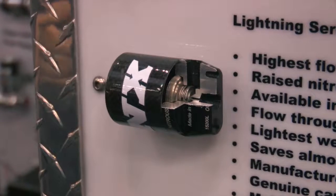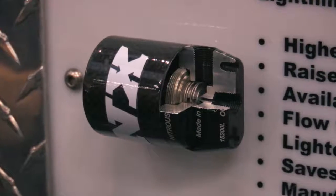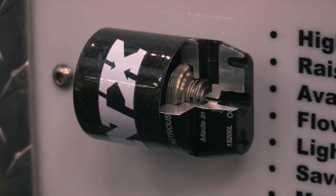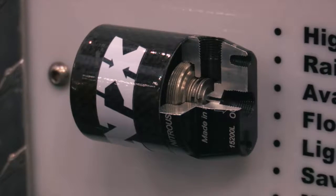All right, let's take a look at the solenoid. You've got lots of hours into this construction, and it's a very important part of your nitrous delivery, I would imagine. Well, that's a cool thing. We actually make our own solenoid bases, so we could do anything we wanted with the flow path. So with the Lightning solenoid, the nitrous only makes one 90-degree turn inside the body of the solenoid, so it will flow better than a standard off-the-shelf solenoid.